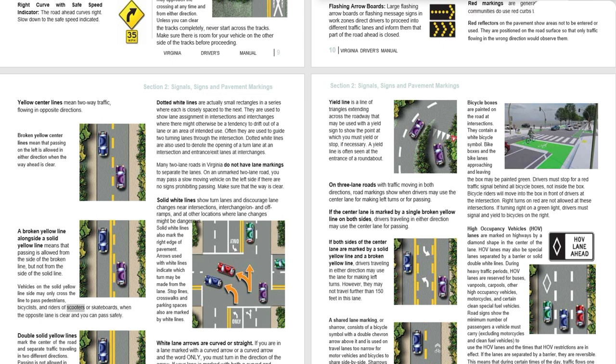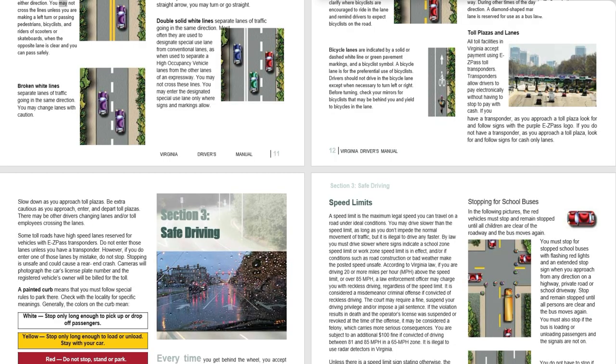bicyclists, and riders of scooters or skateboards, when the opposite lane is clear and you can pass safely. Double solid yellow lines mark the center of the road and separate traffic traveling in two different directions. Passing is not allowed in either direction. You may not cross the lines unless you are making a left turn or passing pedestrians, bicyclists, and riders of scooters or skateboards when the opposite lane is clear and you can pass safely.